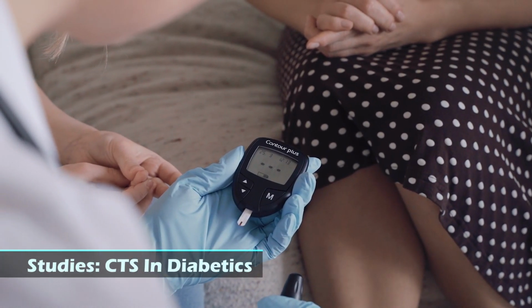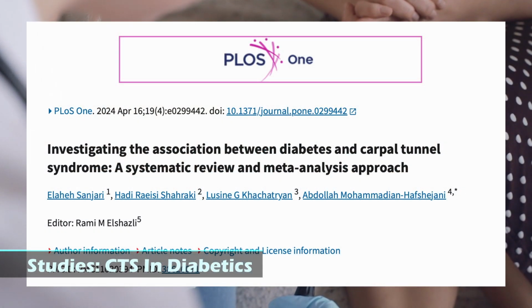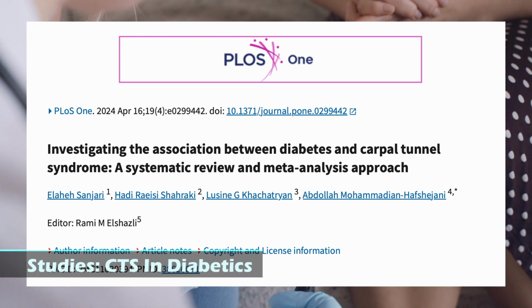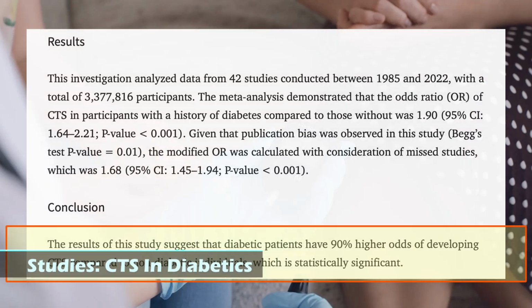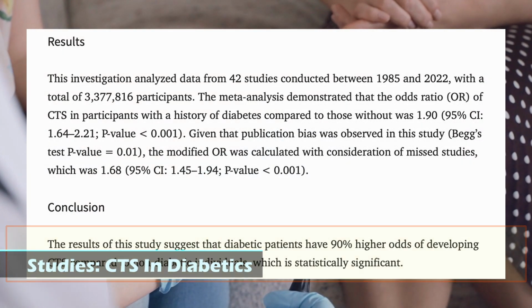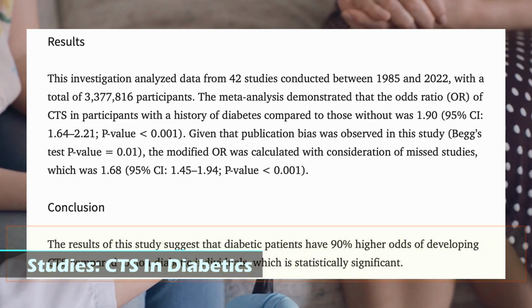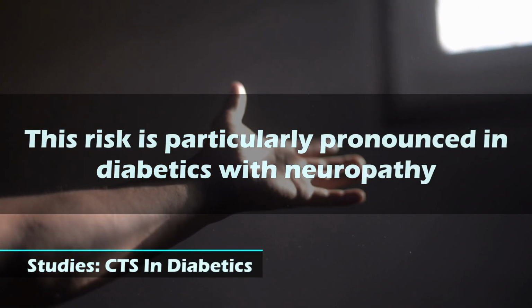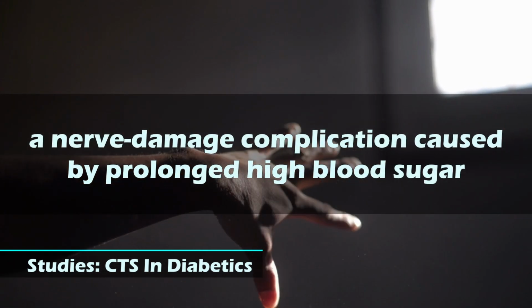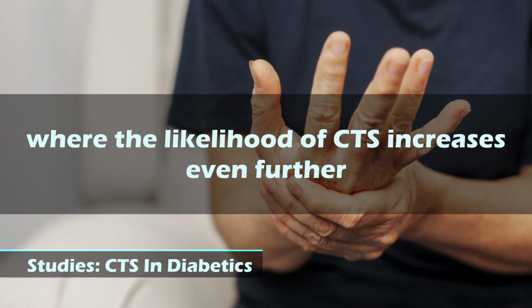Diabetes markedly elevates the risk of developing carpal tunnel syndrome. A comprehensive 2022 meta-analysis of 42 studies involving over 3 million participants found that individuals with diabetes are nearly twice as likely to develop carpal tunnel syndrome compared to those without the condition. This risk is particularly pronounced in diabetics with neuropathy, a nerve damage complication caused by prolonged high blood sugar, where the likelihood of carpal tunnel syndrome increases even further.